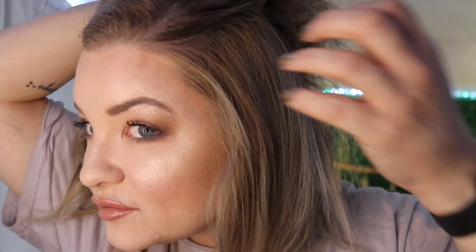All right, so I'm just curling the last piece on this side. All right, so we have got all of the bottom layer done. What we're going to do now is go to the next layer. So don't let go of your hair completely, but see how we've got a couple inches right here? We're gonna part it right in half and pull down some hair. Same thing on the other side and in the back. Then, this is our last layer up here.